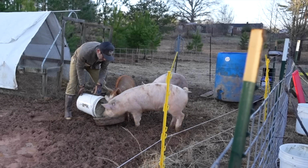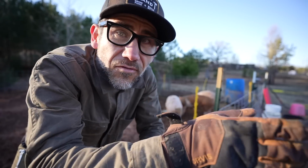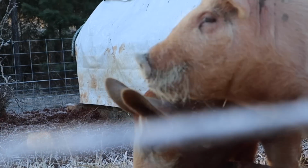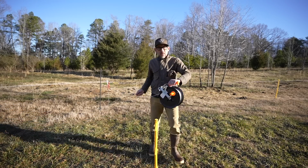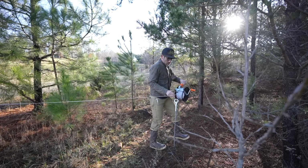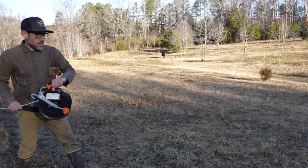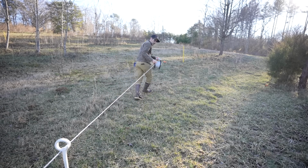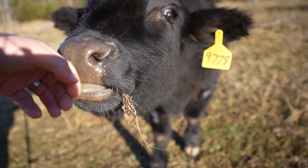Hey pigs! Before we move them out here, I want to move them out towards the woods, so that way that beefy boy there is kind of in my way, so I need to move him over here. Beefy boy here is coming on 2 years old, and I've had him for almost a year.